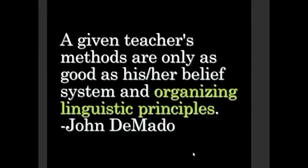So I have a quote that I like to use in my presentations that says, "A given teacher's methods are only as good as his or her belief system and organizing linguistic principles." This is by John D'Amato. And I really like this quote because it really made me stop and think, well, what do I believe about how language is learned or acquired, and how students learn best, and what are my beliefs and organizing principles that I use to ask myself questions about the strategies or the techniques that I'm using in my classroom.